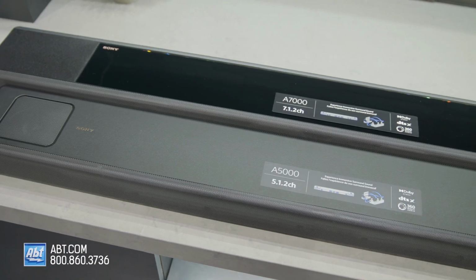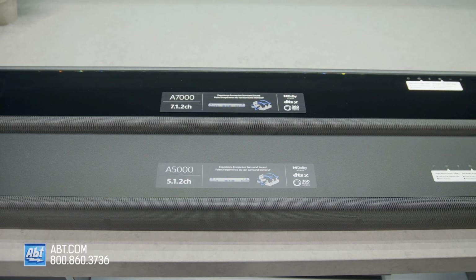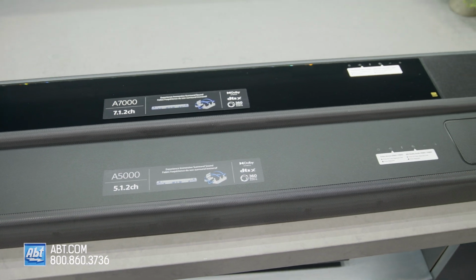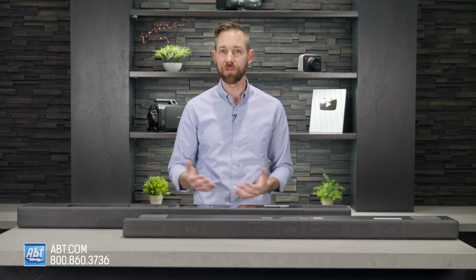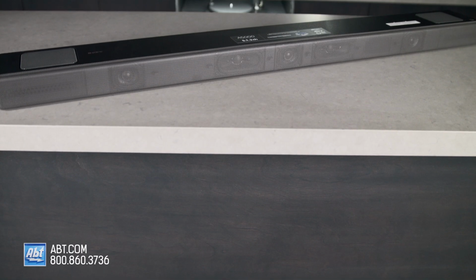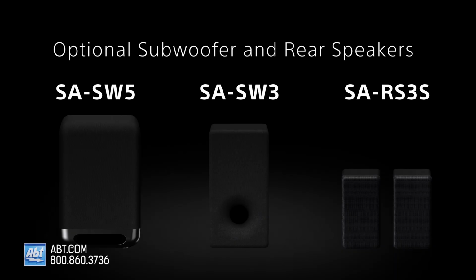So, if you're deciding between these two, the 7000 has an extra HDMI input, an analog input, immersive AE, and a bump in power and the number of drivers. Is it worth the extra cost? That's really up to the person making the purchase, but for me, I'd go with the 5000 and put the difference in cost into either the SASW3 or 5 subwoofer and improve the bass.